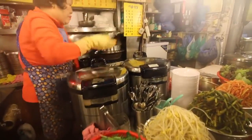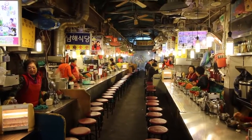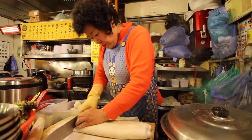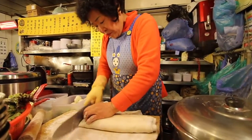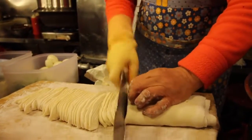So we are in Kalguksu Alley, right in the heart of the Namdaemun market here in Seoul, and we just found a spot to sit down. There's tons of different ajumma selling the kalguksu, which is hand-cut noodles, and they also serve a couple other dishes. So we ordered up a few things and we're just waiting for our food to arrive, but this is such a cool atmosphere. They were kind of all over us when we walked in. They all wanted us to sit down, but we found a nice little place and it's nice and cozy in here. So we're just waiting for our food and then we're gonna feast.